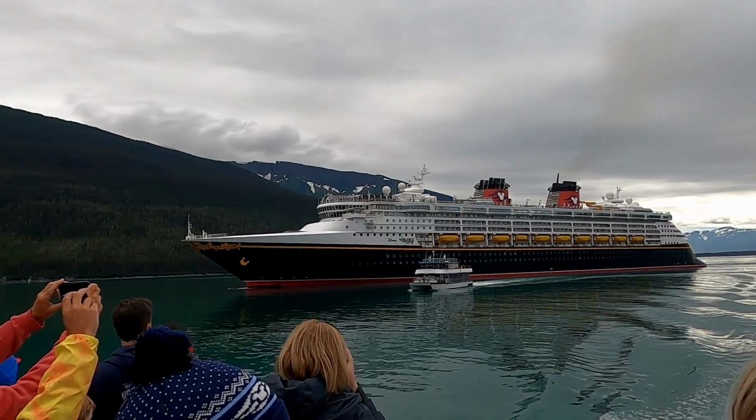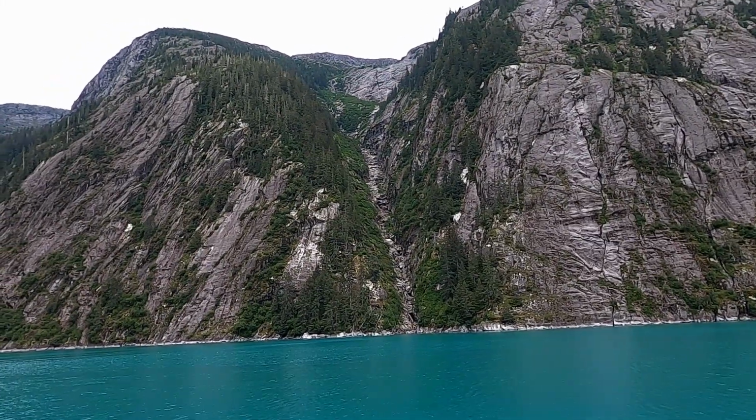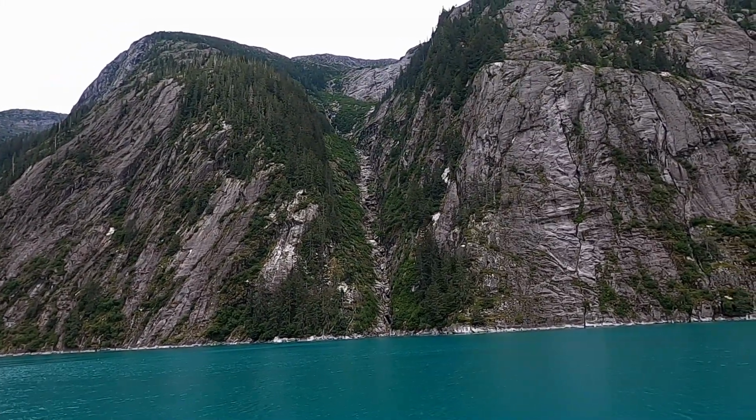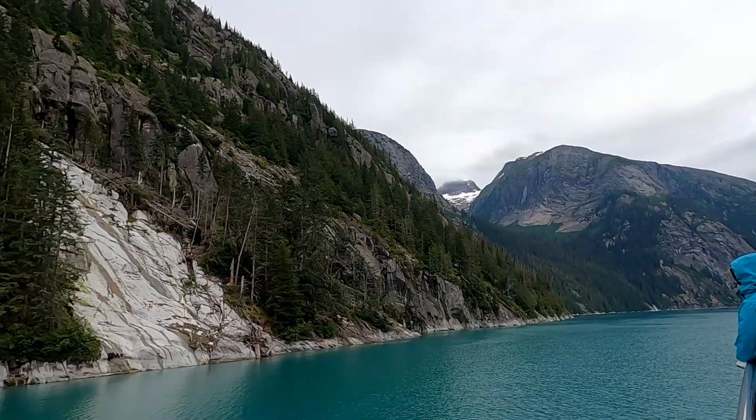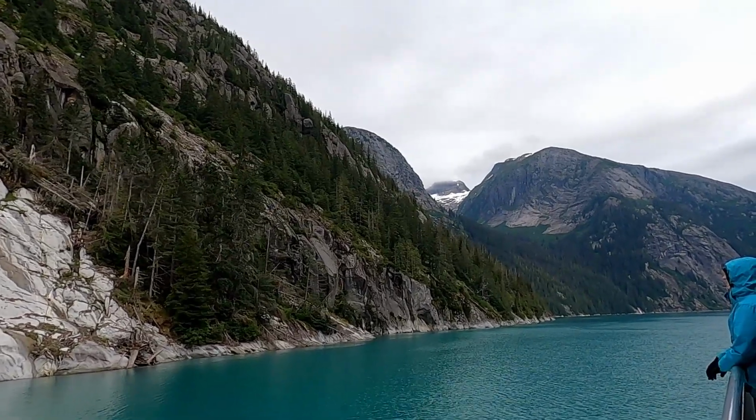I do recommend if you go on this excursion, you dress in layers. It was quite chilly during the ride, but several times our boat stopped and allowed us to get better views of either waterfalls or the glacier itself.